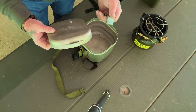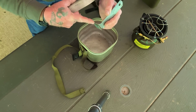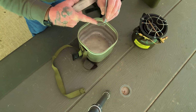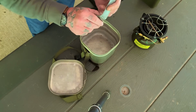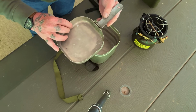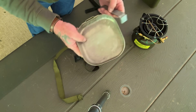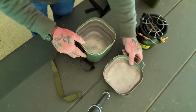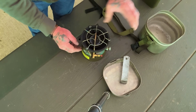You got to remember that heat expands metal. So what happens with these is over time, the heat will expand this gap and the handles will kind of get loose. So you just got to bend them back a little bit with a pair of pliers or a pair of channel locks and you're good to go, all right? But they're sturdy enough that it's not going to fall off of there if you want to use this system to cook in. And it also stores your stove. So now you've got a single burner white gas stove.